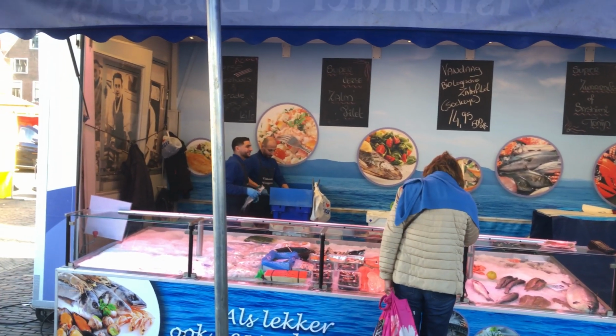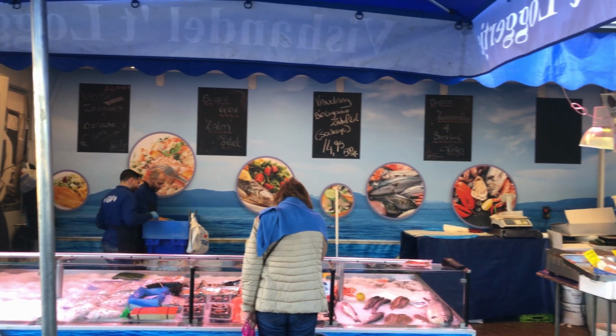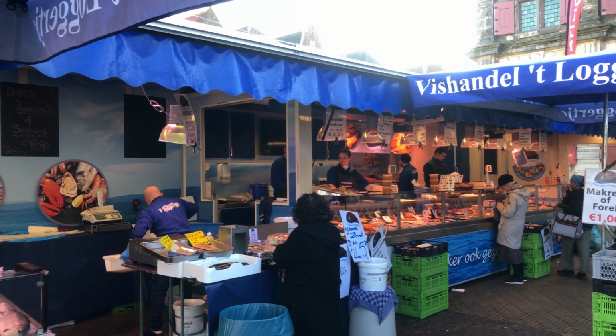One of the truly marvellous things in the Netherlands are the fish stands. And there are so many sorts of fish you can buy, all really, really fresh.